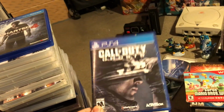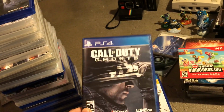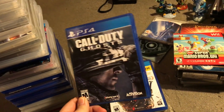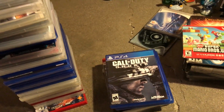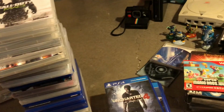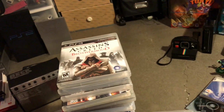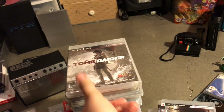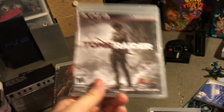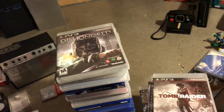I actually have a PS3 copy with a digital version of the PS4 from when they did that upgrade program, so I'm not sure if I'm going to keep this. Probably not, but that'll go for about 10. Uncharted 4, I already got it. Modern Warfare 3, Sleeping Dogs, Assassin's Creed Brotherhood, Killzone 2, sealed copy of Tomb Raider, Tekken 6. I actually think I was going to keep that.